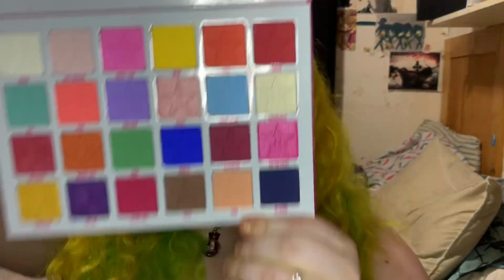I believe this retails for $65 US, which is a little bit pricey, but you get 28 shadows and they're big shadows, so I definitely think it is worth the price point. I also think that this is a palette for if you like color. If you don't like color, obviously this isn't going to be for you as it's mainly color.